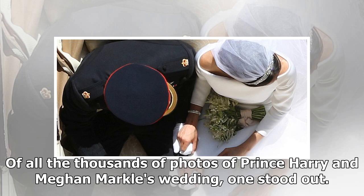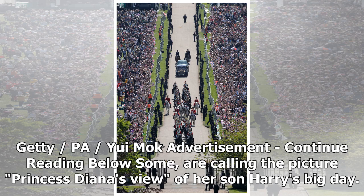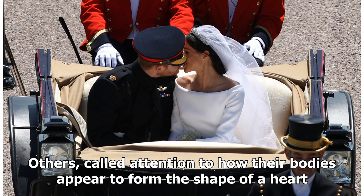Of all the thousands of photos of Prince Harry and Meghan Markle's wedding, one stood out. Taken directly from above, the image shows the new bride and groom holding hands on their carriage ride around Windsor. Some are calling the picture Princess Diana's view of her son Harry's big day. Others called attention to how their bodies appear to form the shape of a heart.